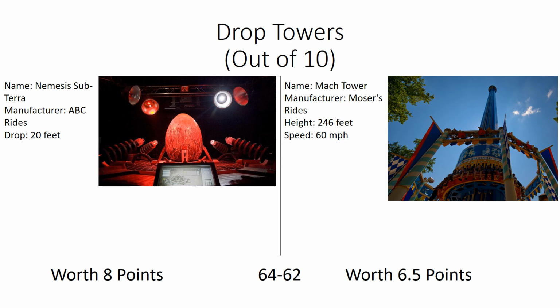well, it's okay. It's probably not gonna be as intense as these Intamin gyros and the Intamin at its sister park, Falcon's Fury, which is definitely gonna be a lot better than this one. So I've just given Nemesis Subterra a lot better score because of its theming.